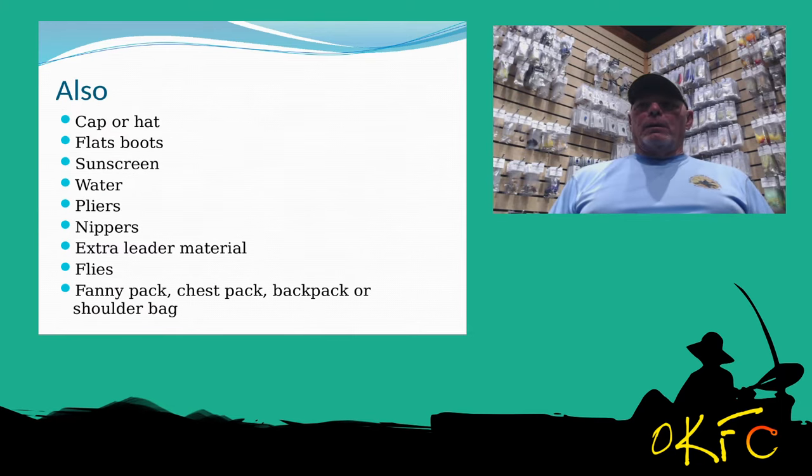Other equipment: a cap or hat, flats boots, sunscreen, water, pliers, nippers, extra leader material, of course flies, a fanny pack, a chest pack, or a backpack, or shoulder bag.